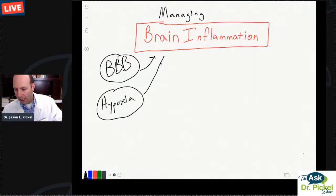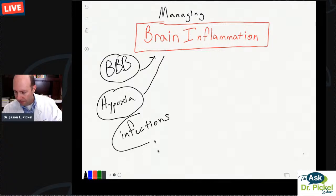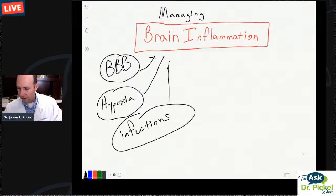Okay, and then getting more to an inflammatory agent, one that we'll see commonly: infections. This could be many types of infections. It doesn't even have to be infections within the brain itself. Peripheral infections, infections in our body. So again, if I have an infection in my gut and my blood-brain barrier is not very good, yeah, these inflammatory products can go to the brain.